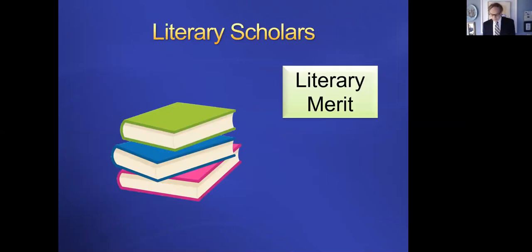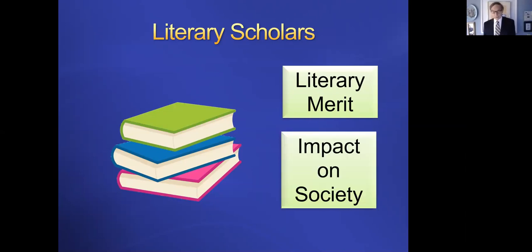Today, when literary scholars look at important authors, they not only look at literary merit, but they look at the impact on society. And she had a huge impact on society.